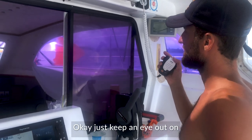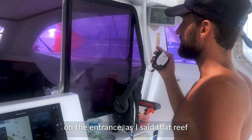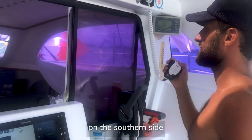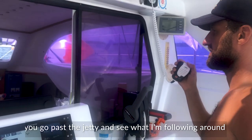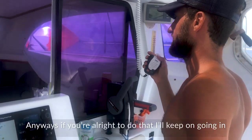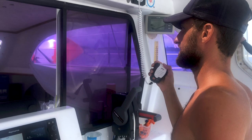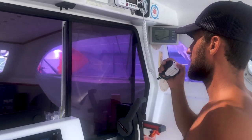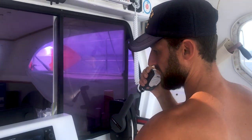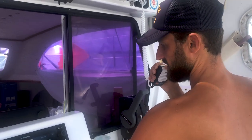Okay, just keep an eye out on the entrance. As I said, the reef comes out a little bit towards the center on the southern side. And you go past the jetty and just keep on following around. Anyway, if you're right to do that, I'll keep on going in, otherwise I'll wait for you. Alright, yeah, you can go in. We'll put all the waypoints and keep an eye on the track you're taking, and it should be good.